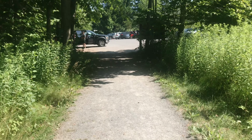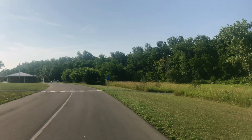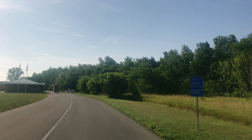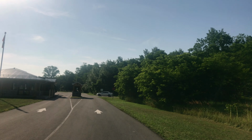Within walking distance of the Dunes Beach is the newly built West Lake Campground. It is very well laid out and is designed for larger rigs and even offers 50 amp service on some of the sites. With its own gatehouse off the main road, you can even avoid the lineup at the main park entrance.